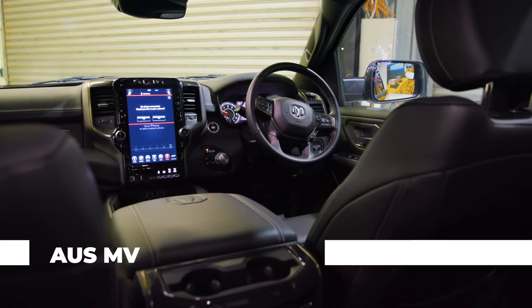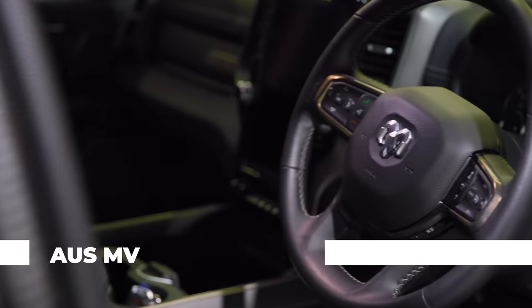This one has been converted by SCD and OzMV, the dealer network for SCD converted vehicles in Brisbane. The tare weight of this is 2,429 kilos. The GVM is 3,630 kilos, which means it's got a load capacity of 1,200 kilos. It's huge, 1.2 tonne.